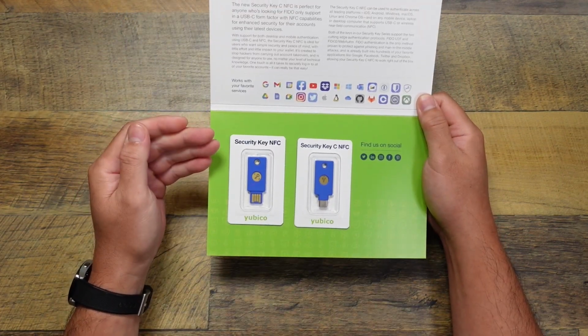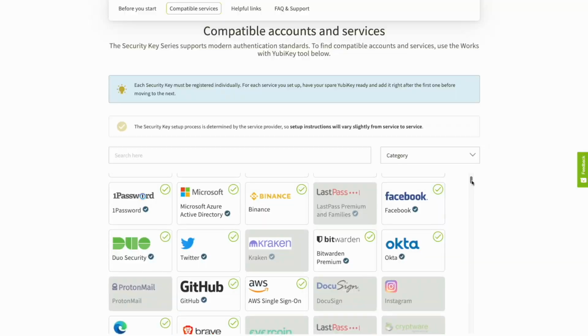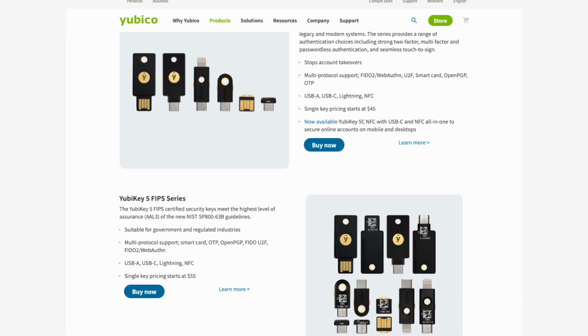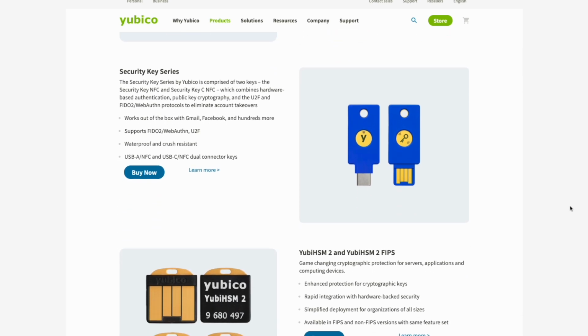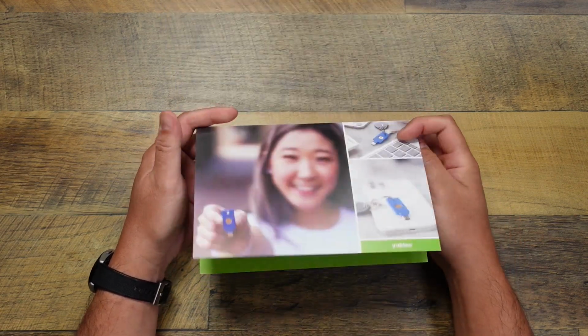So this Security Key C series is probably going to be for most everyday people. It works with most online accounts, like you can see here, all the popular ones like your Google account, Facebook, Twitter, Microsoft account, a whole bunch of things. They have a whole bunch of different keys on their website with different levels of security or encryption, all the way to government level, down to the Security Key series, which is useful for most online accounts and is probably the one that most people are going to be most interested in getting.